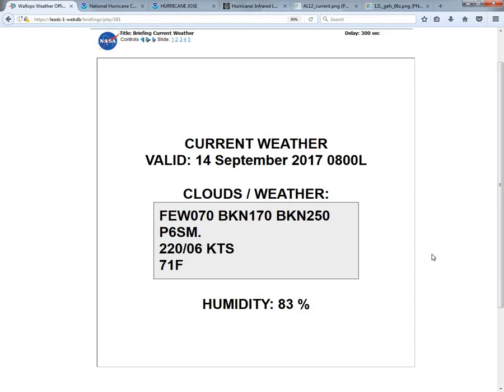Currently across the Wallops region, we're looking at a few clouds at 7,000 feet, a broken deck at 17,000 feet, a broken deck at 25,000 feet, a wind out of a 220 azimuth, out of the southwest at 6 knots, temperature 71 degrees, and relative humidity at 83%.